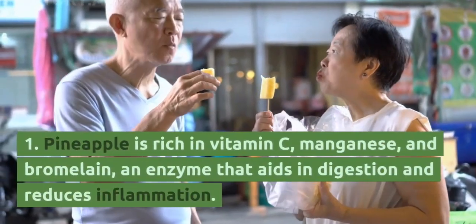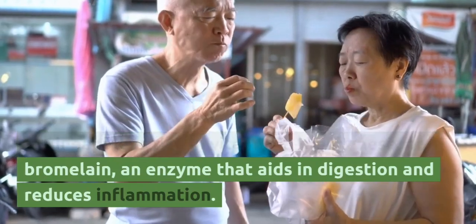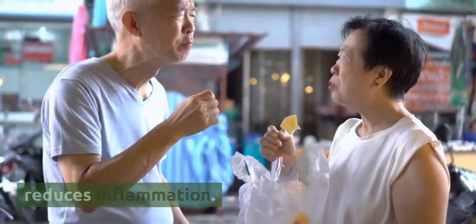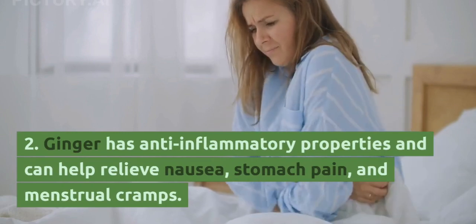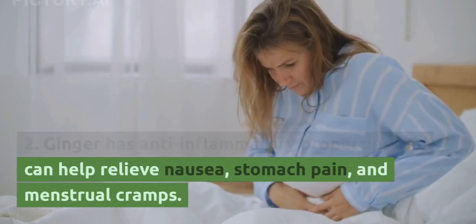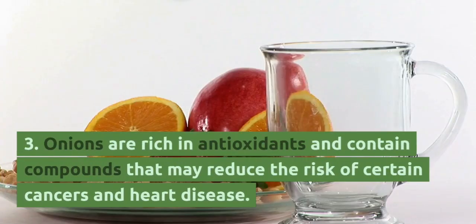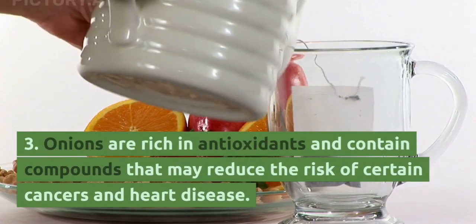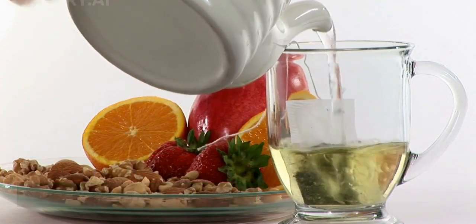1. Pineapple is rich in vitamin C, manganese, and bromelain, an enzyme that aids in digestion and reduces inflammation. 2. Ginger has anti-inflammatory properties and can help relieve nausea, stomach pain, and menstrual cramps. 3. Onions are rich in antioxidants and contain compounds that may reduce the risk of certain cancers and heart disease.